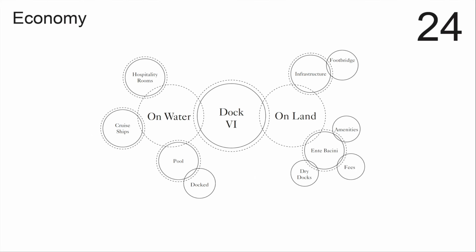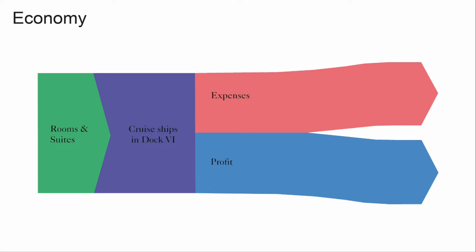Dock 6 can be divided into 2 different parts, what is on water and what is on land. On water we have, obviously, the ships, the hospitality. On land, we have our infrastructure and Ente Bacini, who is in charge of the dry docks, but we'll explain this later. Thanks to the brilliant combination of land and water, ships not only stop experiencing economic losses, but start making actual profits at the dry docks.